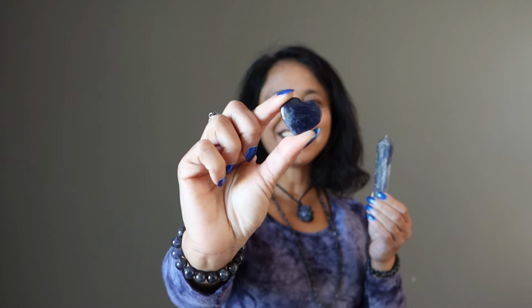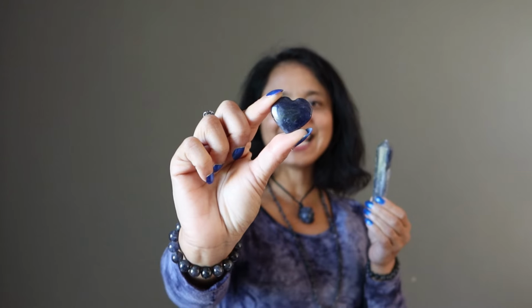So first of all, let me show you this Iolite wand. It's more of that pale blue, bluish gray color. This Iolite heart is more of that intense violet dark color. They're both Iolite, just different shades.